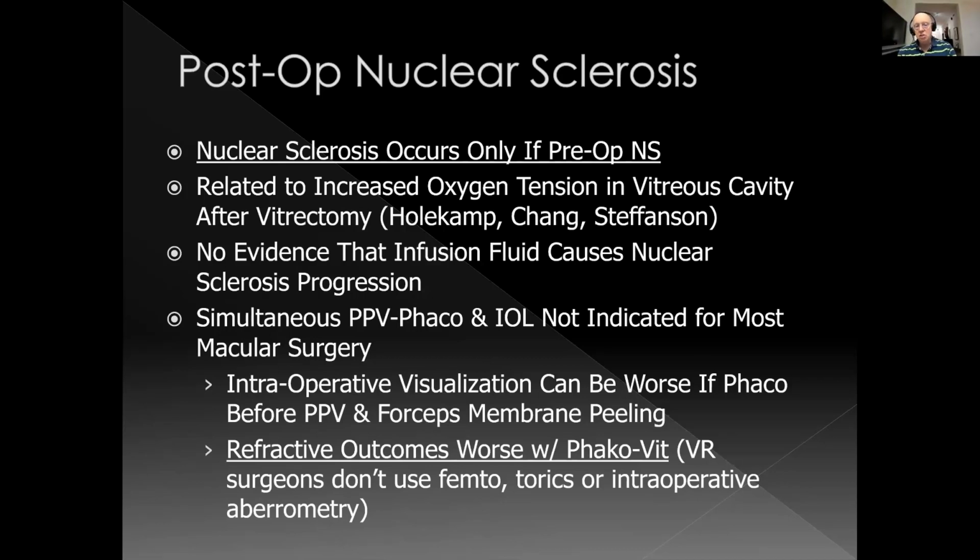It has nothing to do with the infusion fluid. If you use off-brand infusion fluid and you're unwise enough to put dextrose in it or to put bicarbonate in it instead of using BSS or BSS Plus, or if you put epinephrine in it, you can cause a posterior subcapsular cataract, which is simply chemical toxicity. I never add anything to the BSS Plus. I think it's a big mistake, and I never see posterior subcapsular cataract during vitrectomy. I haven't for 35 years since BSS Plus was introduced.